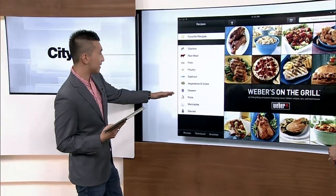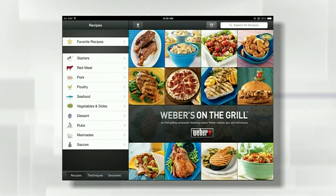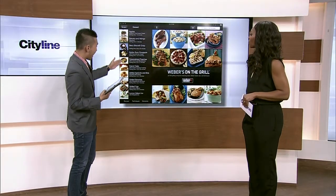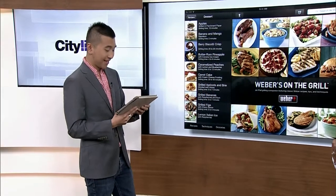And what it does is it allows you to easily pick from red meat straight through to poultry, seafood, vegetables. So even for the... Even dessert? Even dessert. You can grill dessert. Let's go in and take a look at some of them. What am I grilling for dessert today? So you can pick from a wide range of very delicious looking recipes. Say we want... Butter, rum, pineapple.